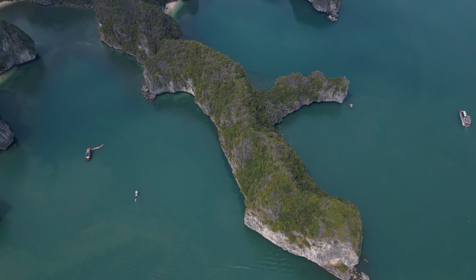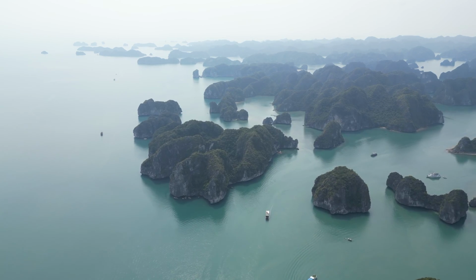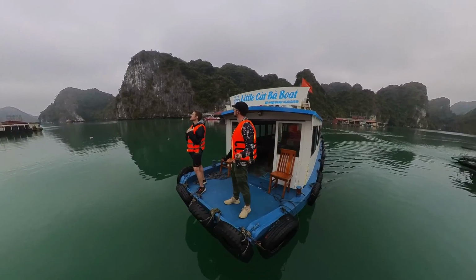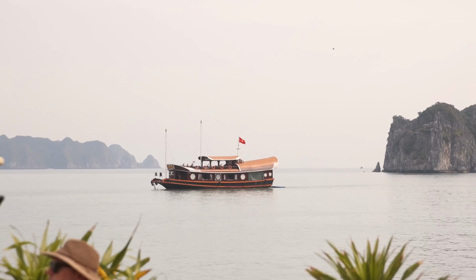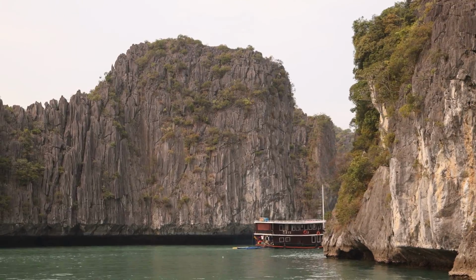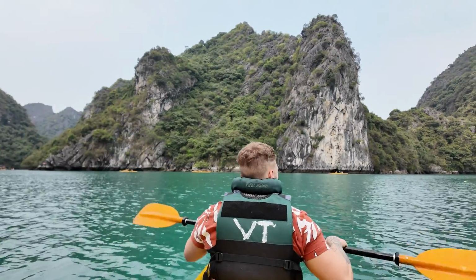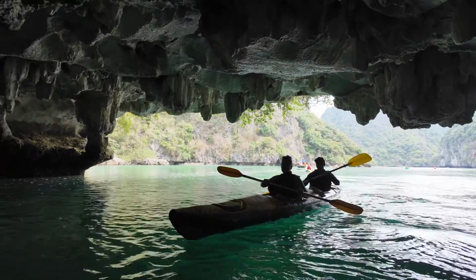Halong Bay is another place that I've been wanting to go for such a long time. You just have these dramatic landscapes, and I'm very excited to get out on a boat tomorrow. We're gonna go on a little cruise that's gonna weave us in and out of some of these bays around Cat Ba Island. We're gonna do some kayaking, you can do some swimming, go through some little caves, and you'll have these beautiful cliffs.